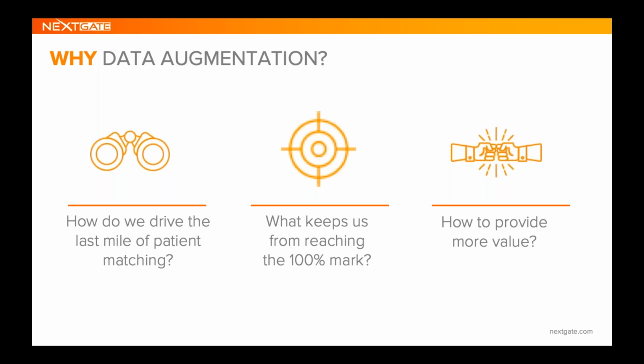Because there's always a stubborn small subset of data that cannot be automatically linked, or at least not safely, which is something we never want to do. So what do we need to do to cross that chasm? With the understanding that 100% as the benchmark is never achievable, and I'll touch on why that is in a minute, how do we look at further optimizing algorithms or machine learning, which we talked about, but what else can we do to get to that higher matching rate above 95%?